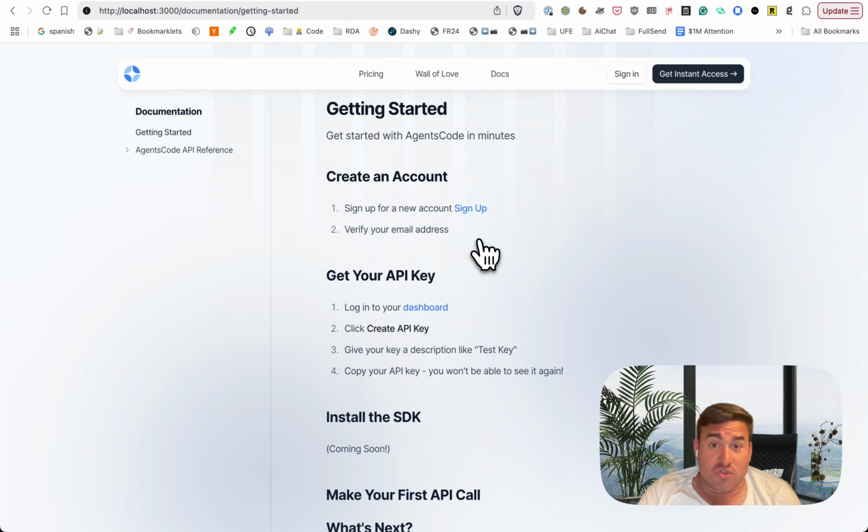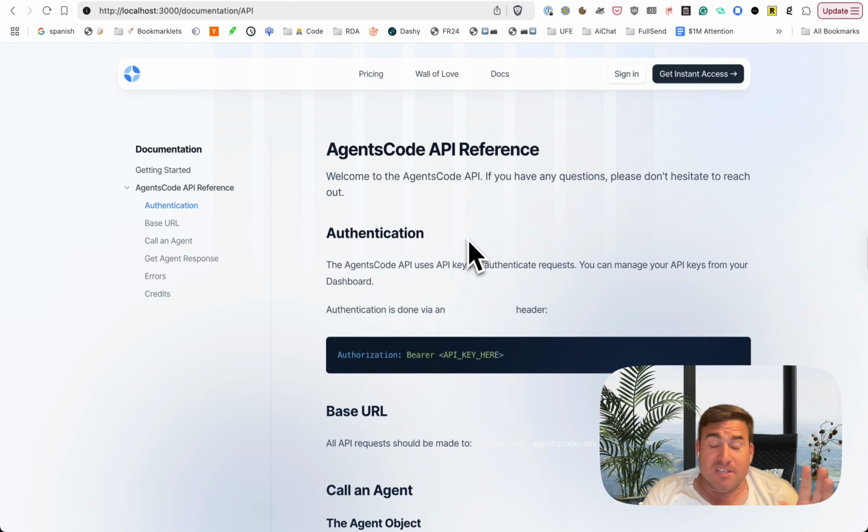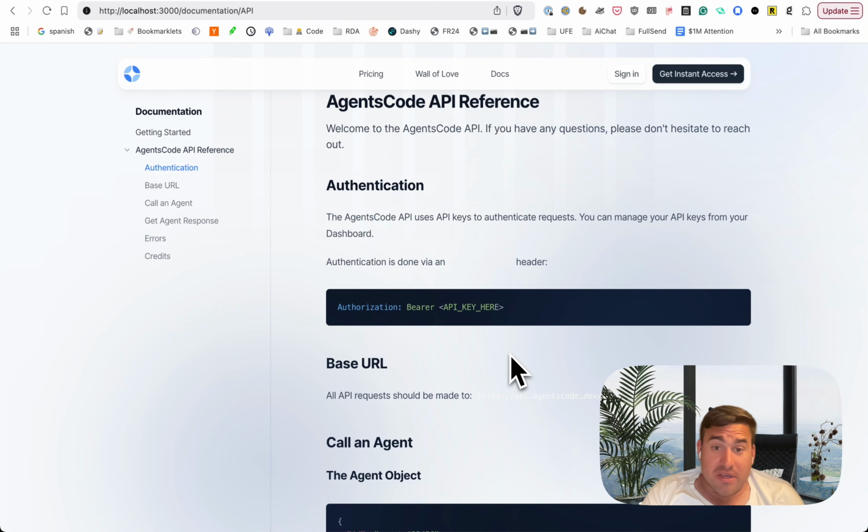You know, part of Stripe's success was they had insane, first in class, excellent documentation. That is really why developers took to it. It's okay for the very first launch if it is so-so, but I'm putting a lot of thought and care into it. So this is where you actually go to make the API calls.